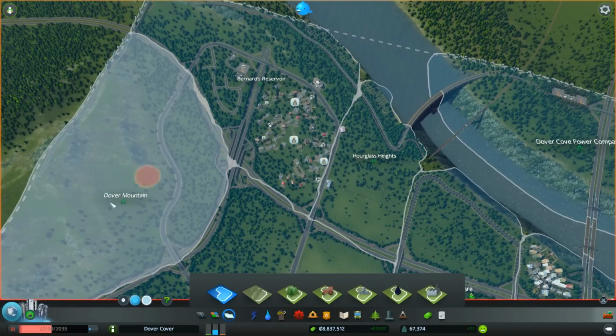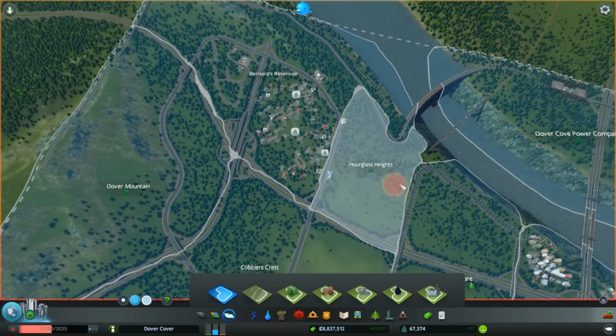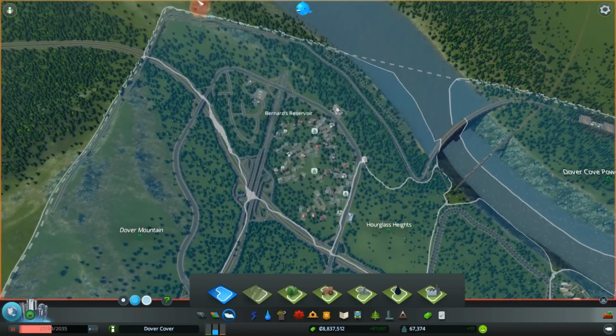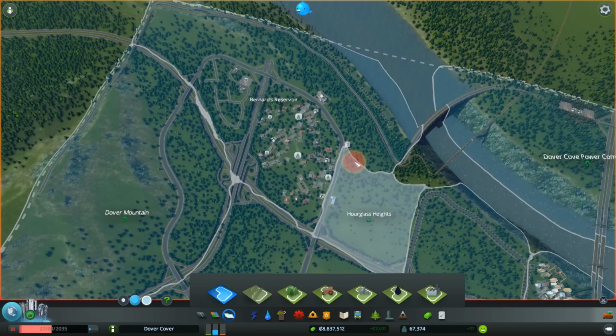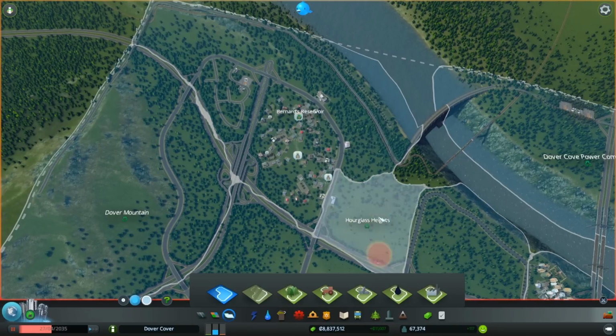Alright, so Bernard's Reservoir needs to be a little bit bigger. Bernard's Reservoir obviously encapsulates this area, and in fact is the entire reservoir. But Bernard's Reservoir could in theory take over this area here. I'm not really certain that it will, so actually I'm going to go and sort of delete that area. Bernard's Reservoir can go... Oh, we'll see how the roads go. I'll just make it go diagonally right here.